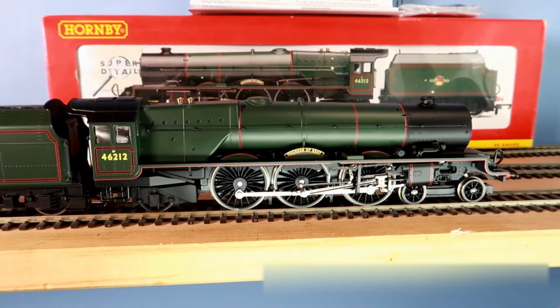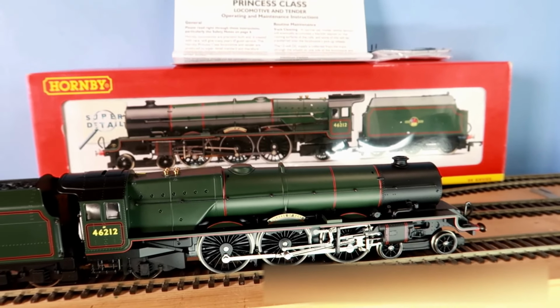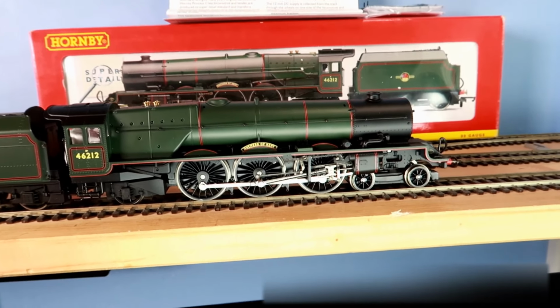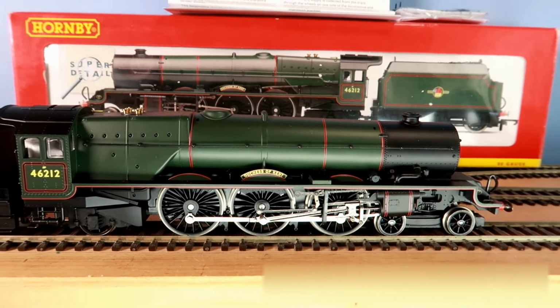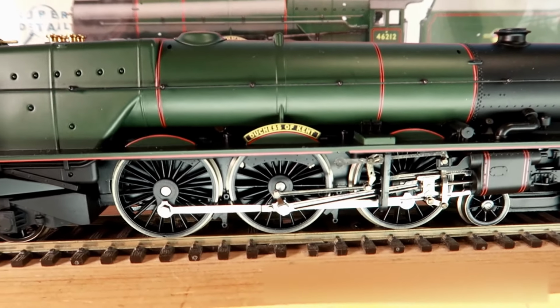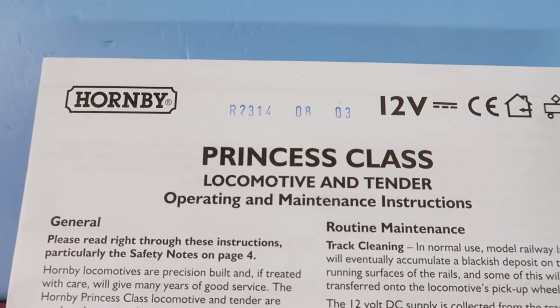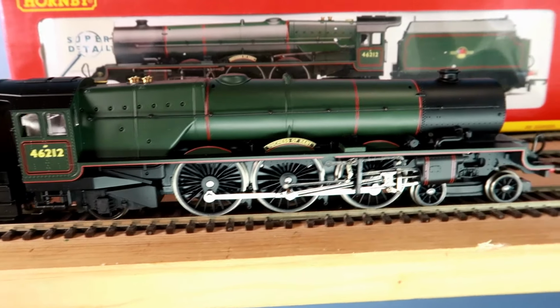Hello and welcome back to Model Railways Unlimited with yet another workbench special. Now today I have got two locomotives for you, the first of which is this one, which is a Duchess or a Princess class. This is Duchess of Kent by Hornby, and she dates from August 2003, and I bought her second hand.